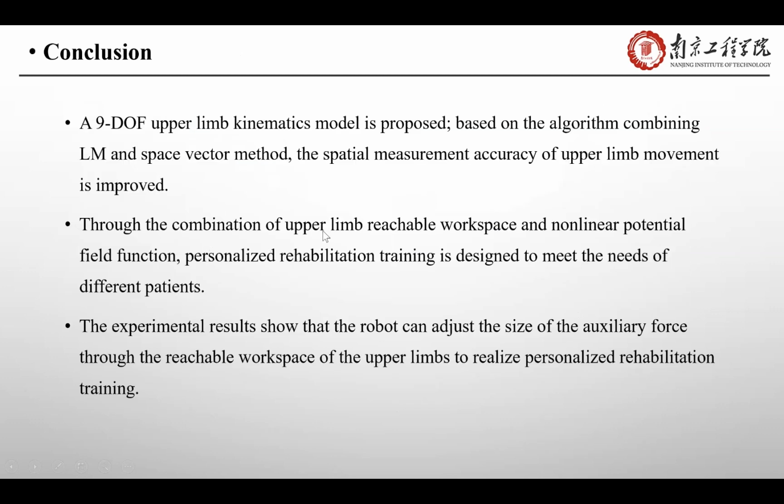Then this is the conclusion. A seven-DOF upper limb kinematic model is proposed based on the algorithm combining LM and the space vector method. Through the combination of upper limb reachable workspace and non-linear potential field function, personalized rehabilitation training is designed to meet the needs of different patients. The experimental results show that the robot can adjust the size of the auxiliary force through the workspace of upper limbs.